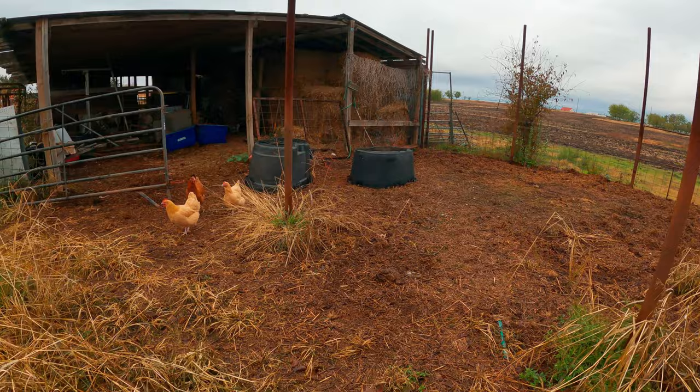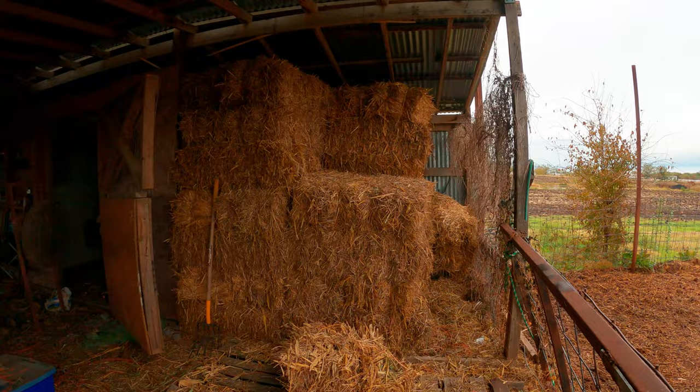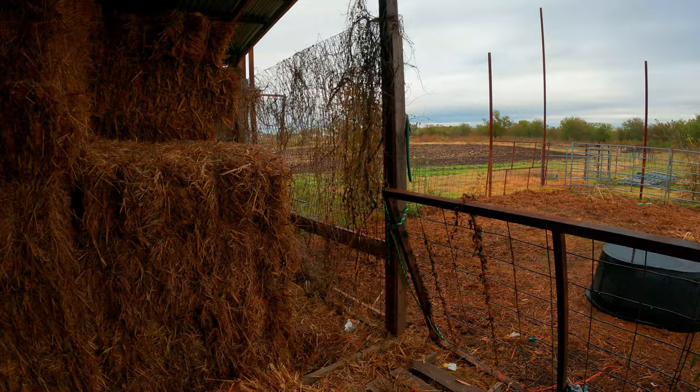But there's all of our square bales we put up. They're right here. We ended up with 90-something bales we've been feeding. Quite a bit of feeding some to the cows, some to the sheep. But it's all right here, so we're doing good with that. Anyway, I'm gonna go and get a round bale put out for the cows out there.